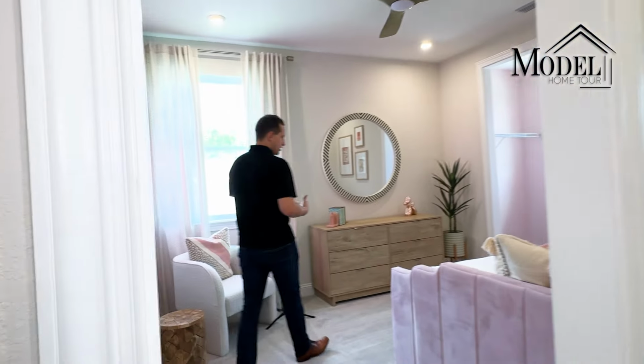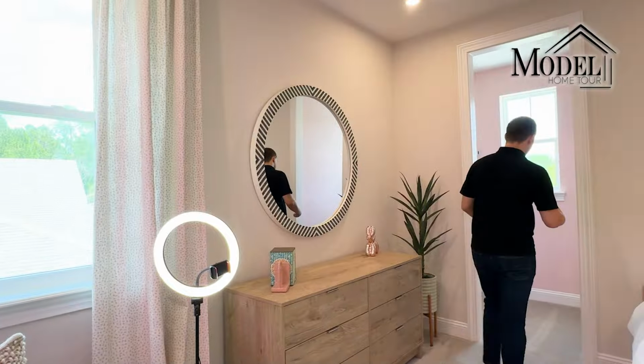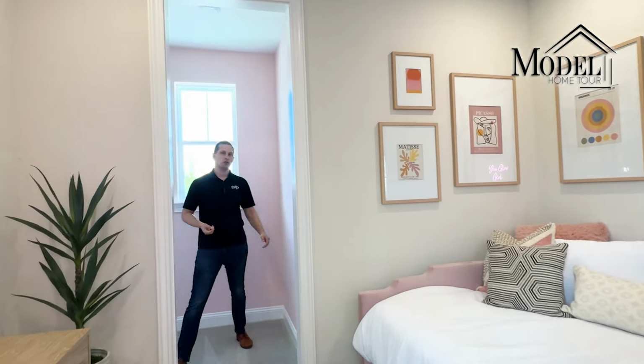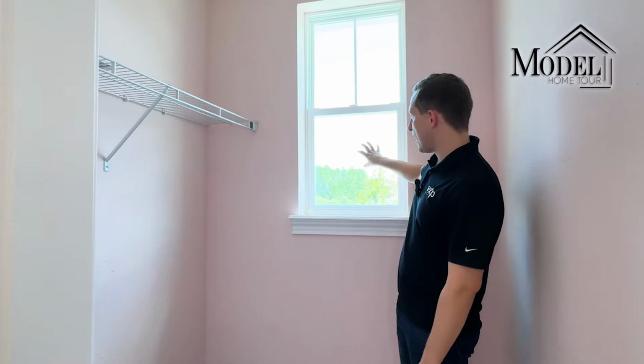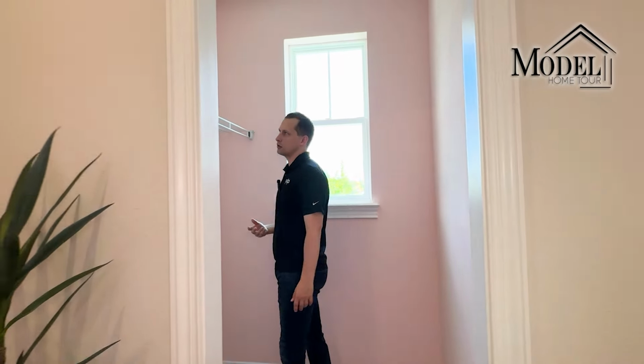Now on the other side of the laundry room is our second bedroom. So this bedroom is a good sized space as well. You're gonna hear me say that a lot because it is the truth. But what I will highlight is that with this bedroom and the next bedroom, you actually get a walk-in closet with both. So this one is kind of cool because you do get the window in here as well, so you get some natural light in the closet.